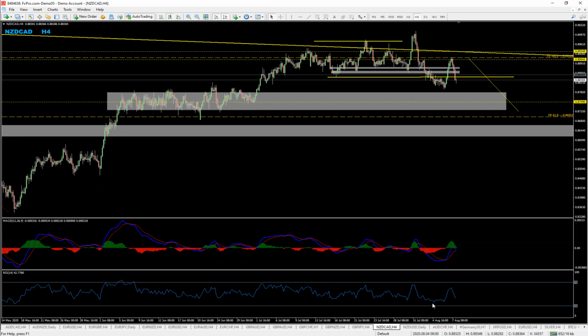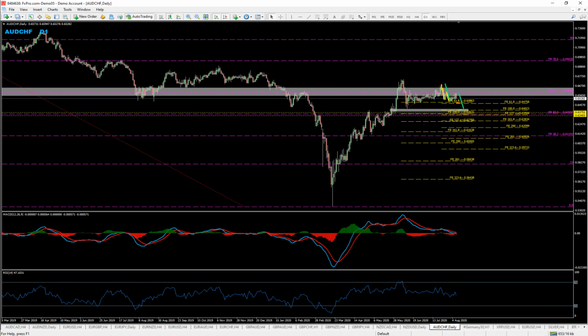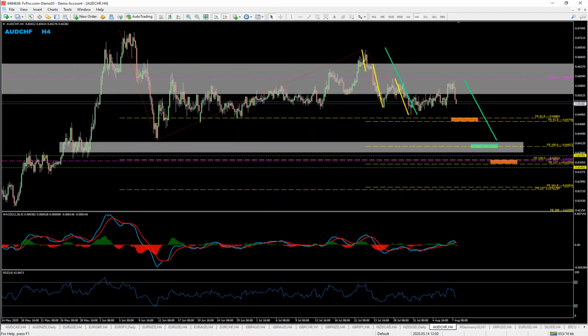Let's see, Aussie Franc is another one that I'm following. Aussie Franc is also an interesting situation here, because on the daily chart we saw some bullish moves that were blocked right here, and then the idea of a possible ABC pullback before further continuation up started becoming a very decent opportunity. This is where we can go to the lower time frames.